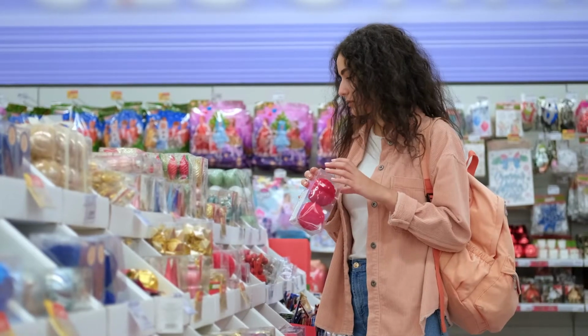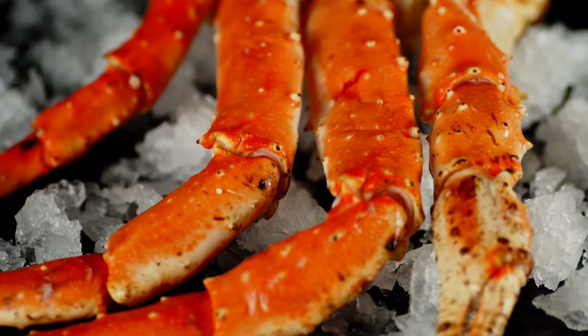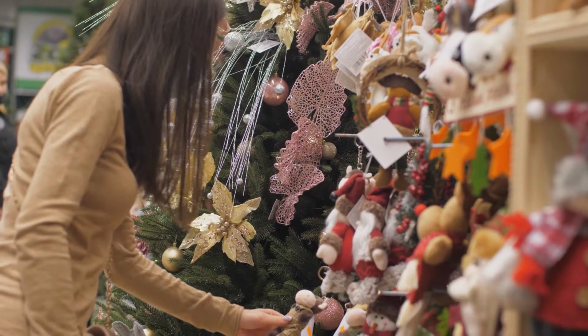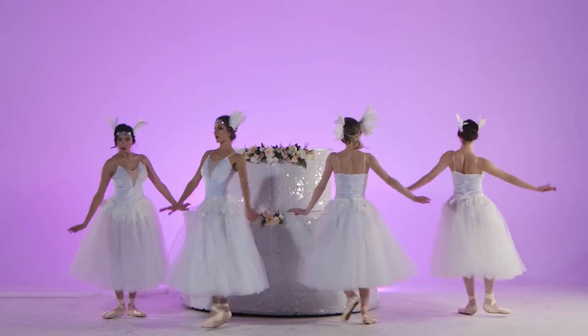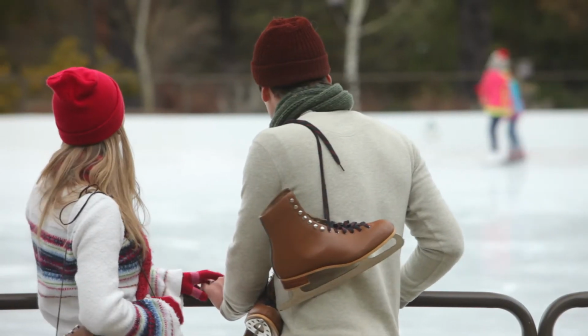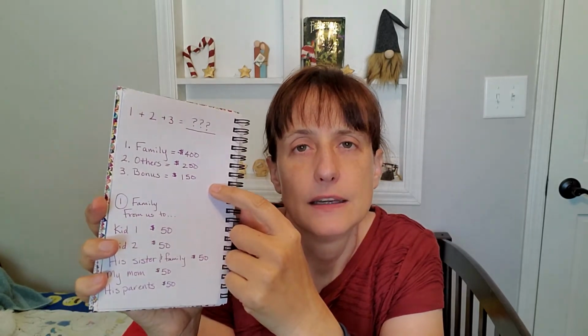That's what your number three section is. It's your decorations. It's your parties and your dinners and your extra groceries that you might be purchasing. It's the extra activities that you might be going to and those kinds of things. That's what number three is. And so we're going to add that up. $150. Family, $400. Others, $250. And bonus, $150. So we're gonna add all of that up.